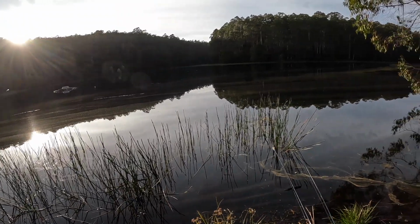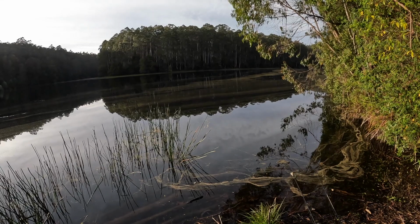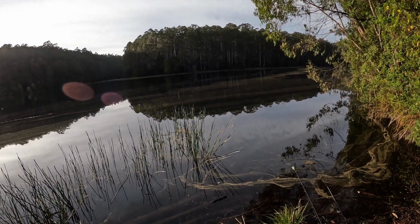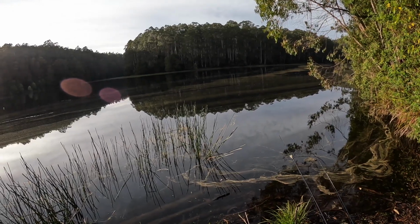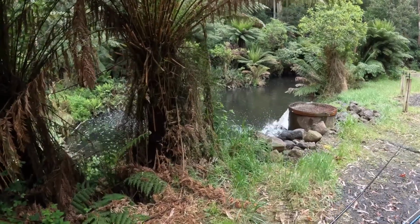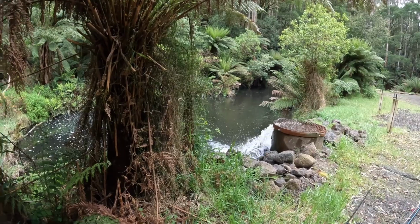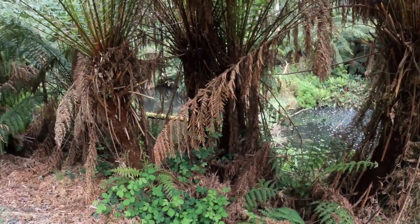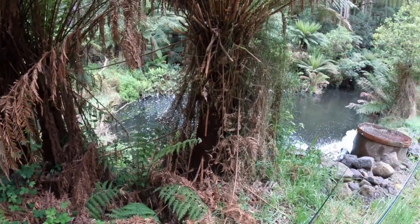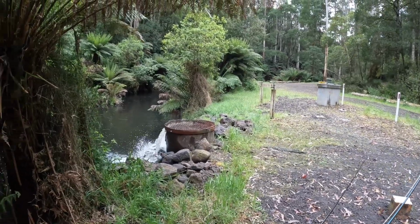The dam here doesn't look all that inviting. It's got a bit of algae on the surface. We've hardly had any hot weather, so it's a bit surprising. So I'll probably head downstream in the river. All right, get to the big pools here, downstream a bit. Definitely put the lure in there, and even up through there's some good pools. So I'll do that upstream bit first, I think. Not much room for fly fishing, so we'll just stick with the lure for now.